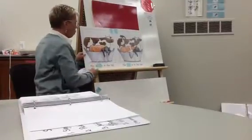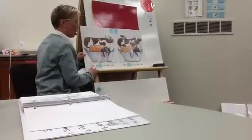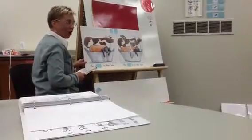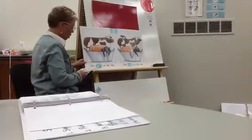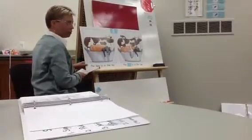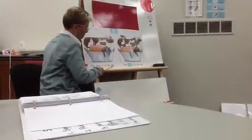Oh, when I was on this page before, I said that this could either be a dog or a puppy. I know that this is a D, and I know that dog starts with D. I bet this word is dog. Dog. It looks right. The dog is in the tub.